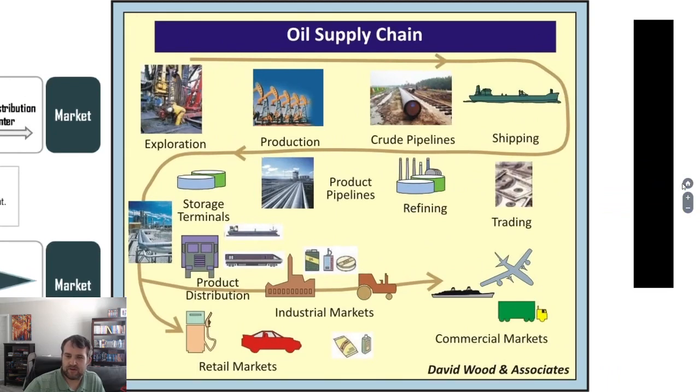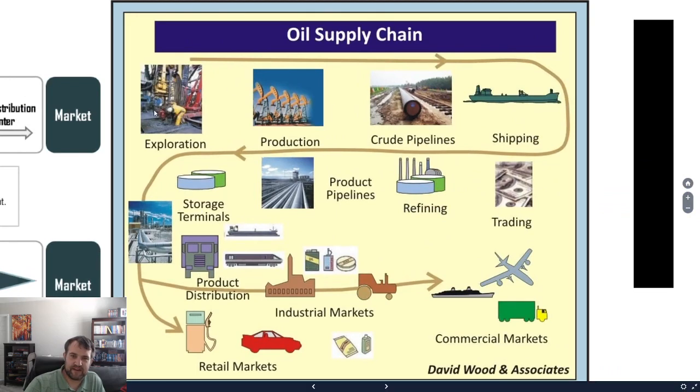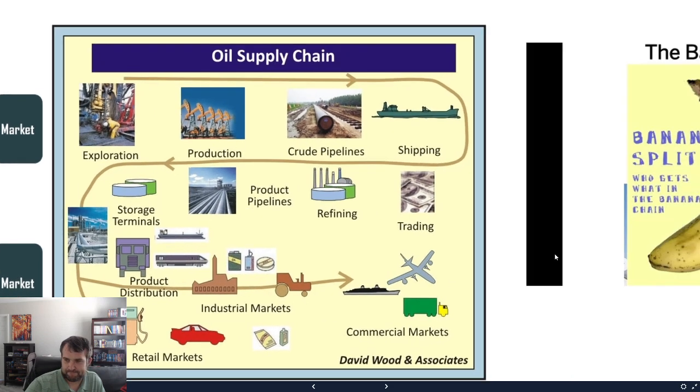And yep, there's the oil supply chain. So first you got to find where the oil is, and then you got to pump it with oil derricks. You've got to transport it on pipelines, maybe put it on ships, and then send it to be refined, turn it into special products, store it, and then distribute it to retail markets or industrial markets. So all that's the oil commodity chain.